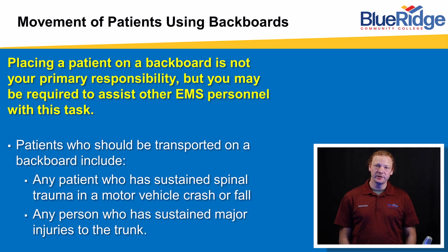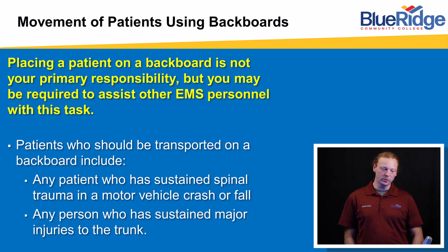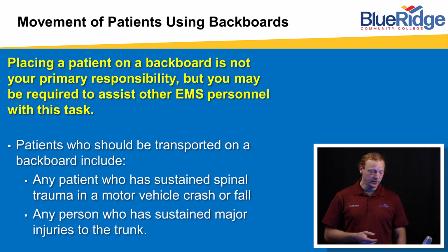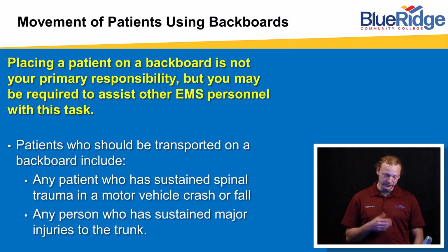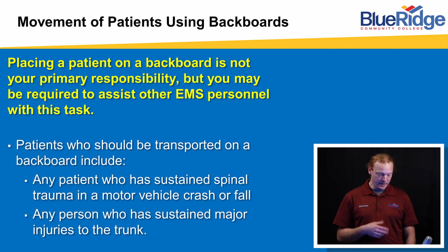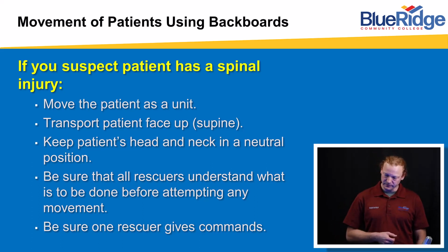So when considering moving a patient on a backboard, typically this is going to be a very short-term movement, and the judgment on that is going to be done by the EMS providers, whether it be an advanced EMT, basic, or a paramedic. So this should not be our primary goal when we're treating our patients, to actually secure them and prepare them for transport to the hospital. But patients that we can consider that should be transported on a backboard would include any patient who has sustained a spinal trauma in a motor vehicle crash or a fall, or any major injuries to the trunk, anyone who is altered that we can't rely on what they're telling us about their condition or their injuries.